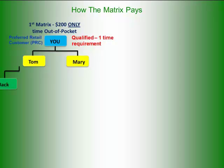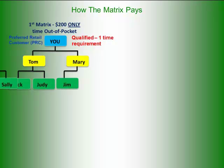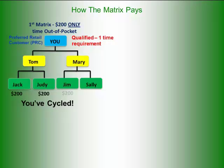And then you help Tom go out and find Jack and Judy. And then you help Mary go out and find Jim and Sally. Now when that happened, you cycled, or the matrix became filled. Now when the matrix fills up and cycles, it produces income. And what we see here is that the matrix cycling is going to produce $800 that will be able to be distributed back to the company as well as to you, the distributor.